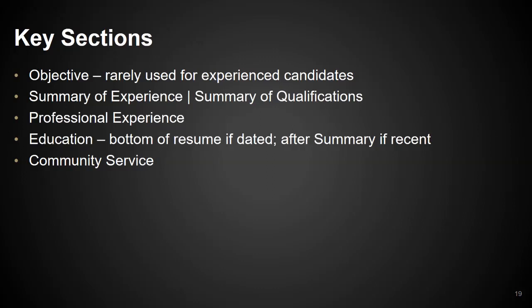Also, if you're an accounting person and you've been in audit for most of your career, but you're switching to tax, and that you're interested in tax positions. So you might use it, but it's probably not going to happen very often.